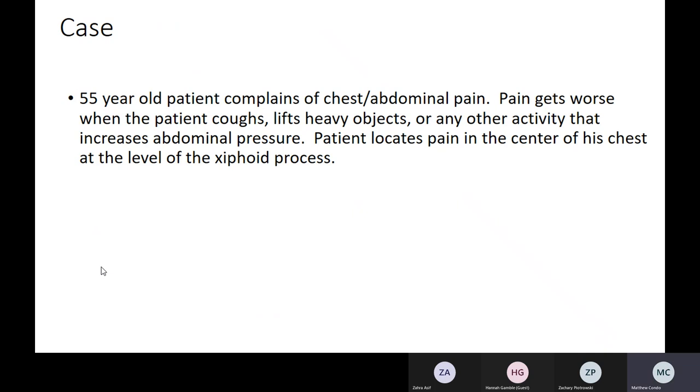Or if I have pain when I try to sit up or transfer, supine to sit, I'm probably going to increase abdominal pressure, aren't I? So if I have xiphoid process level pain when I'm transferring supine to sit, that should be cause for concern as well.